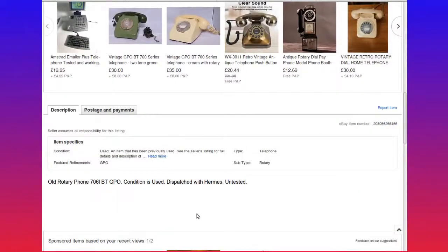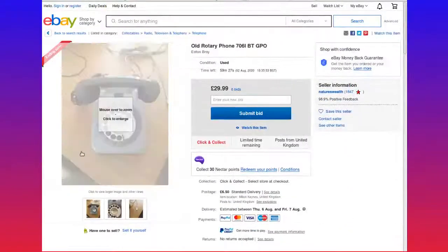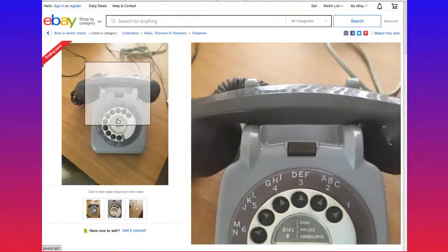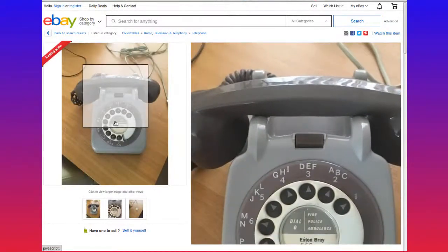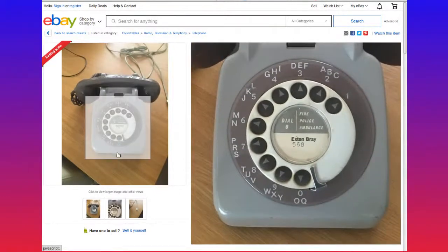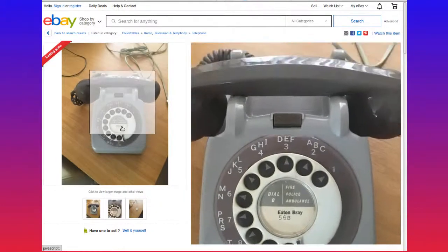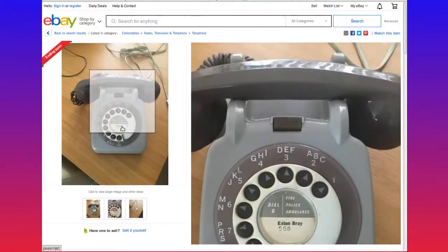Doesn't say. It does, however, say dispatched with Hermes, untested. So it'll probably be broken when it arrives if it's been dispatched with Hermes. If that's a Diacon case, I wouldn't have it come through the post. If I was buying something with a Diacon case, I would not let the seller post it under any circumstances, because it will arrive broken. Certainly if it goes on Hermes, because I think they play football with the parcels at Hermes.